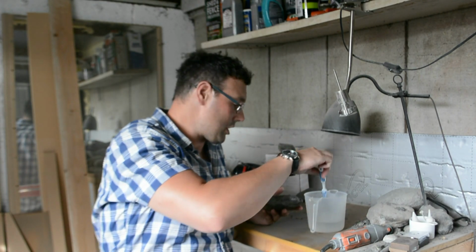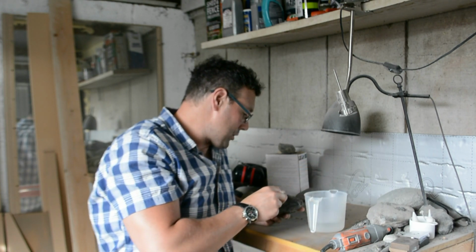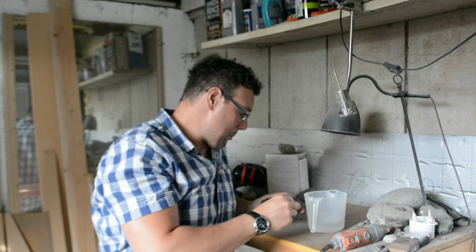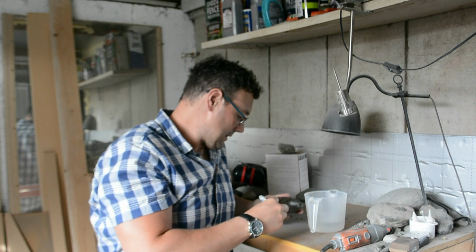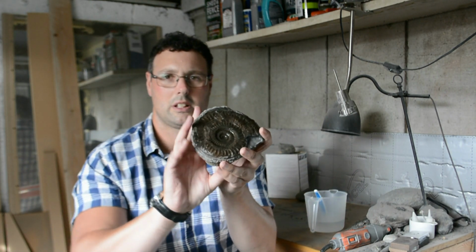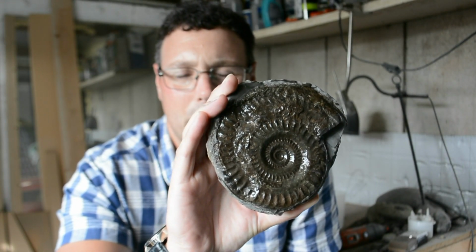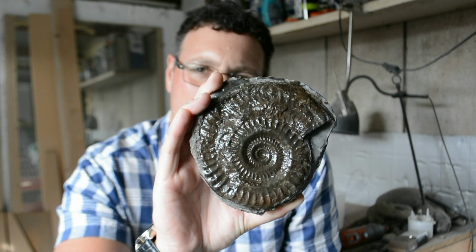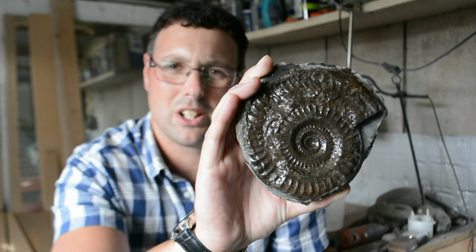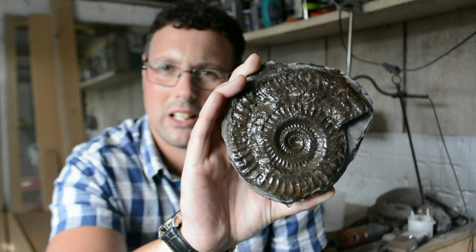So all I'm going to do is just put some water on the specimen, which is what I'm doing now, and we'll hopefully be able to see some really nice colours off this Hildoceras. It has got a bit of iron pyrite in it. There we go. You see that? Let me just get it up close. There we go. That's what it looks like when it's wet. I think I prefer it when it's dry, because we can see the iron pyrite coming through. But it looks nice though, doesn't it? Nice Hildoceras. And it's quite a large one as well. So I'm quite happy with that, because this is my biggest Hildoceras that I found.